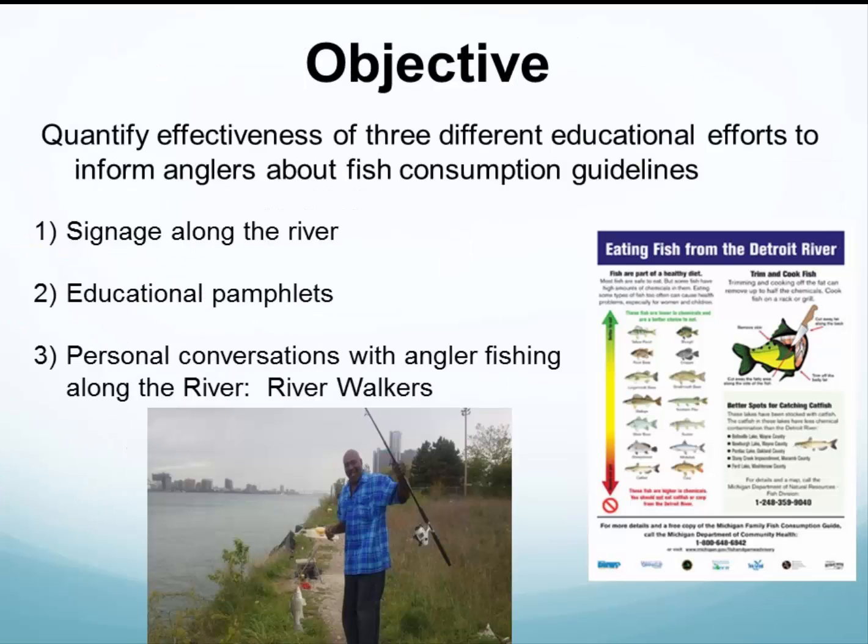So our objective was to quantify the effectiveness of the educational efforts, and we have a three-pronged approach. The first was signs along the river, the entire length of the river from Lake St. Clair to Lake Erie, which we hung ourselves. It's actually a picture of the sign from last year; they were replaced this past spring. Then educational pamphlets, which are passed out by the Riverwalkers, and those same Riverwalkers engage the fishermen and give them that same information orally.